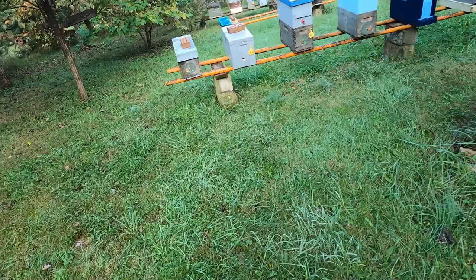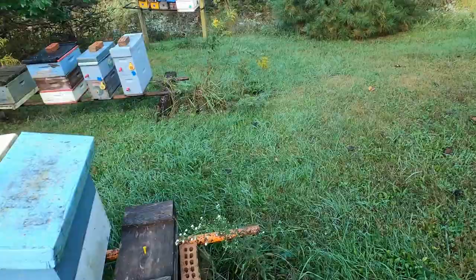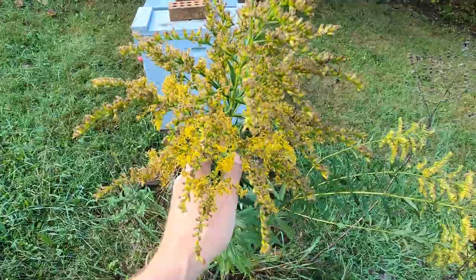Well, the goldenrod is about done. Most of it's starting to turn brown, although there are still a few plants in bloom. I've noticed everywhere I look at the goldenrod that it's about done. It doesn't have its bright yellow look to it anymore. That's probably about the brightest I've seen for a while. Hey, look here. It's getting brown and dingy looking. It's about done.